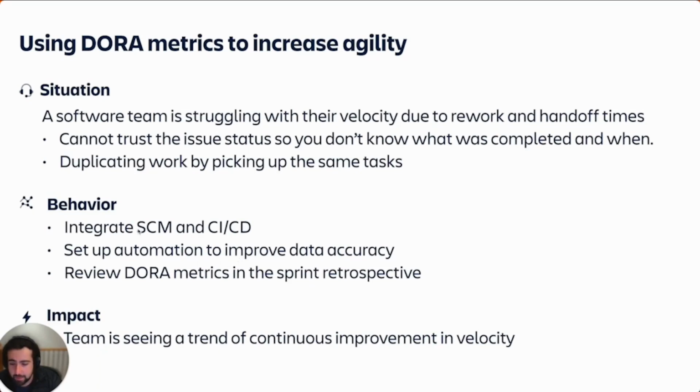Every time we started coding on an issue and had a commit against an issue, we set our automation to move the issue to in progress. And we set up an automation to transition the issue to done every time there was a production deployment. That meant that the issue was always moving between the different columns we had in our workflow.